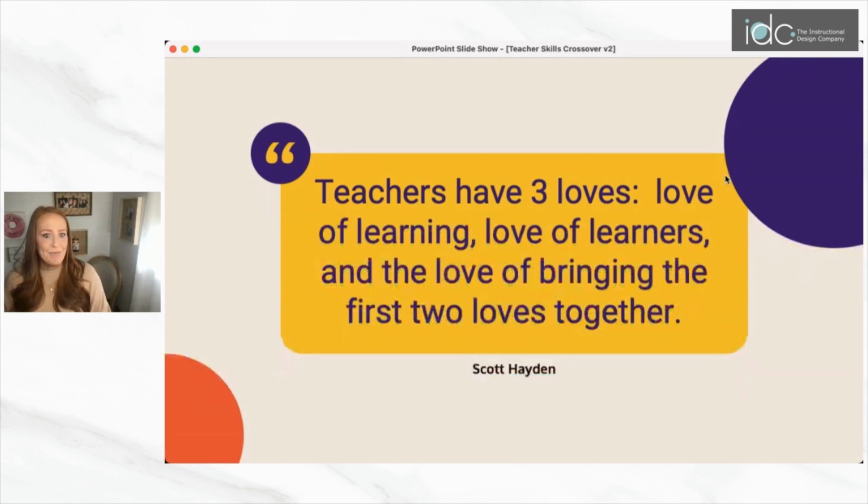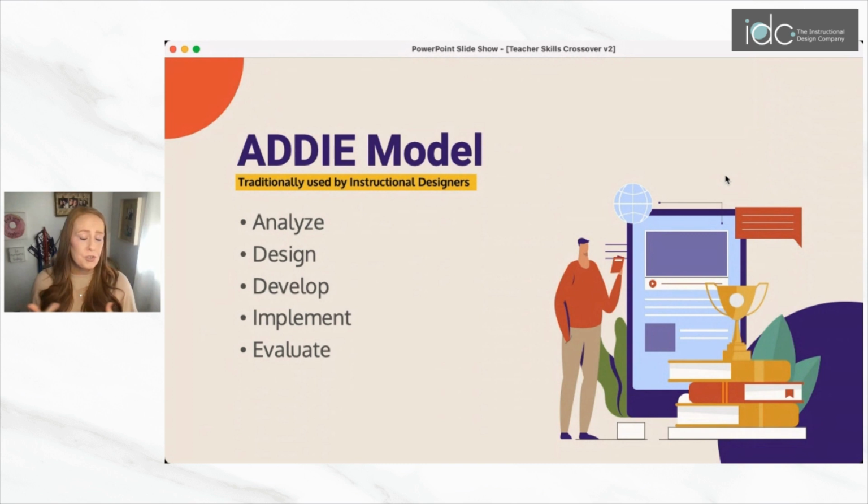So I'm going to follow what we have really traditionally used in instructional design, which is a process called ADDIE. And so at IDC, we use ADDIE as we approach projects, as we approach courses. And so I'm going to walk through ADDIE today to pull those in and make those connections to what you do as a teacher and make a connection to what we do in instructional design as well. So I'll follow this process and pull in some teacher skills, and then also pull in some things that we do in instructional design, and make those comparisons for you.